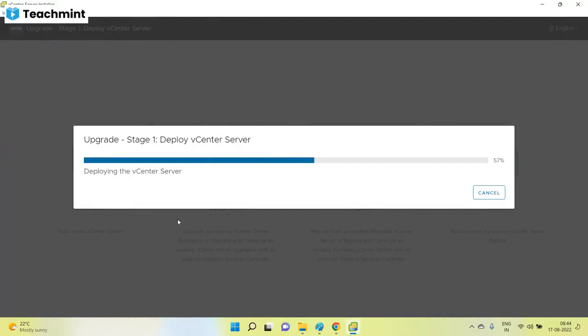Someone try to run this installer again. Take the screenshot. I forgot to take the screenshot, otherwise it would have been easy to check each step. What we have entered as of now, that information, at every step, just take a screenshot.